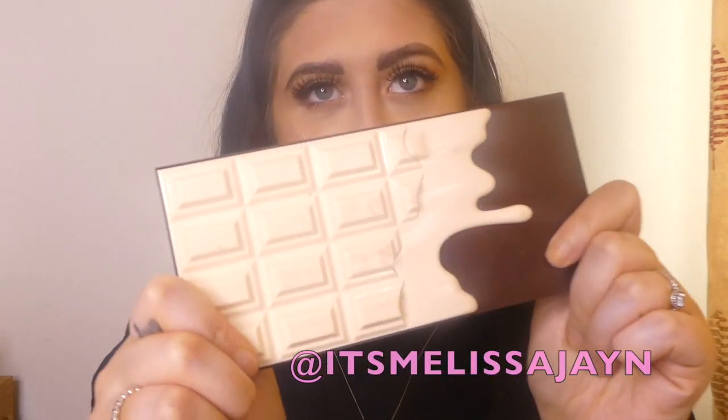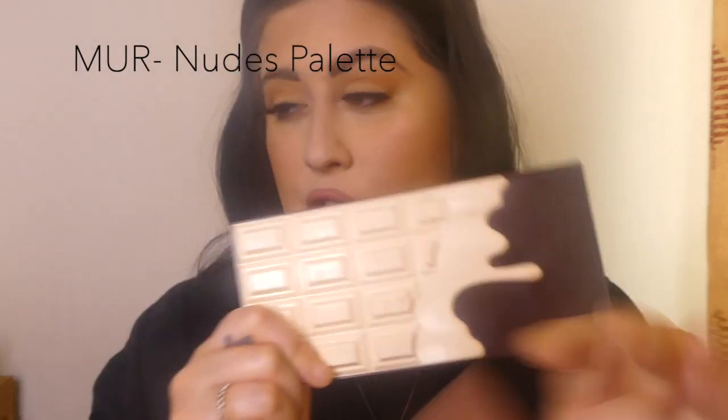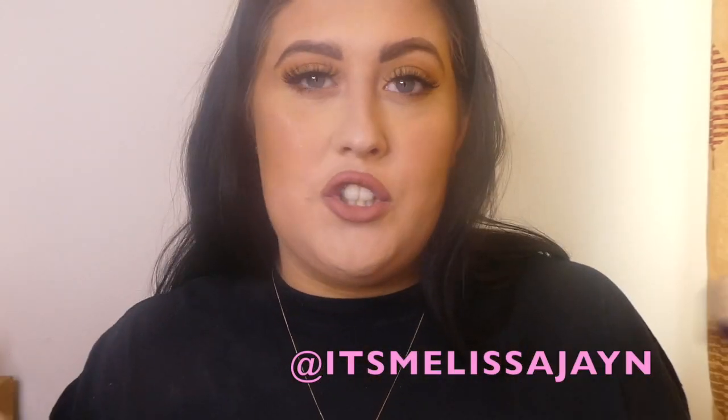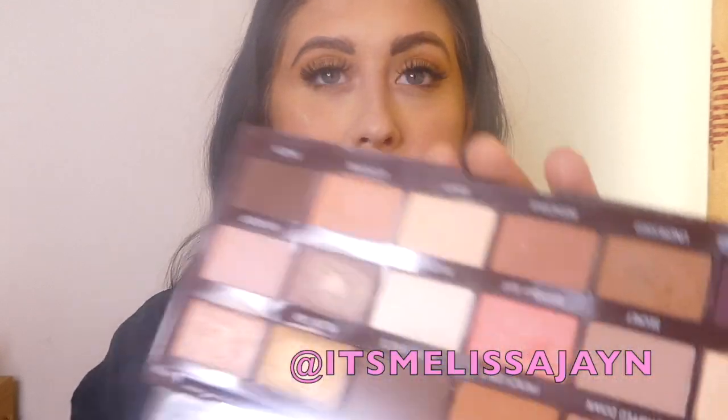I'm not even joking. It's crazy. It's so good. So I'm going to share with you a few Makeup Revolution products. So this is the first one. This is the Nudes palette. I have loads of chocolate palettes, absolutely loads. I've got most of their palettes, but this one I am wearing today and I wanted to share it with you guys. So this one is the Nudes palette.